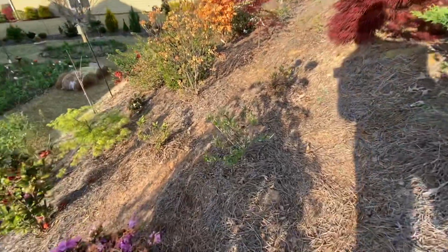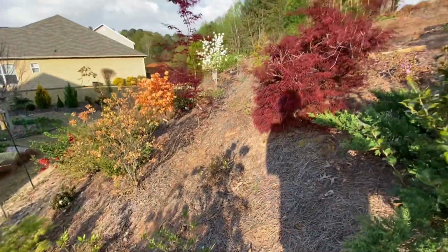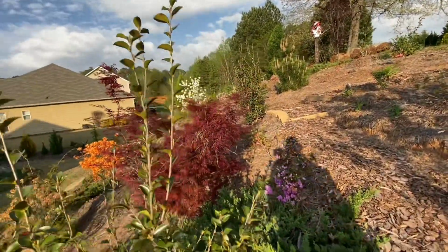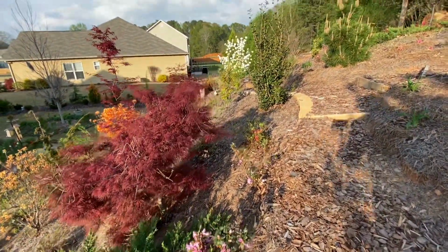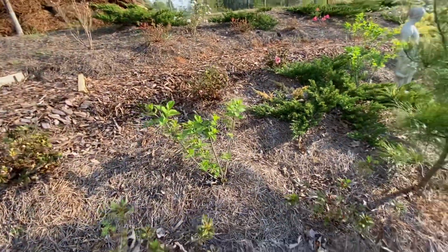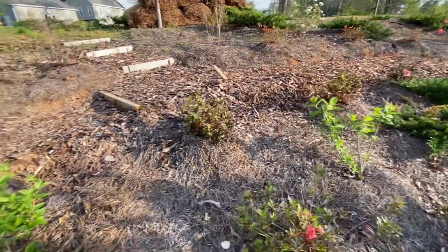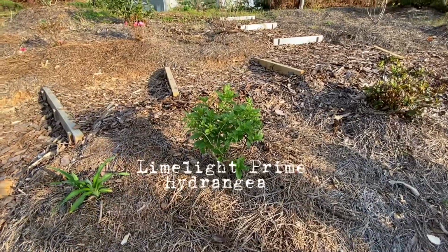My little Bobo hydrangea there. And it's actually in the evening, so you can see my shadow there, the sun over in the west shining on top of the hill. Our azalea. Some Limelight hydrangea that we have. And this is where I put the Limelight Prime. This is the Limelight Prime right here.